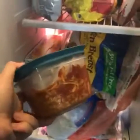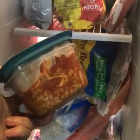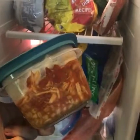But I also freeze single serving leftovers of meals. So this is farro with some chicken I put in a pressure cooker with some tomato sauce and carrots, okay? I have some of that in my other freezer. I don't think there's any here. Yeah, there's not any here.